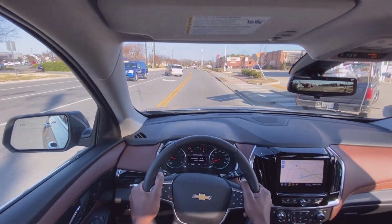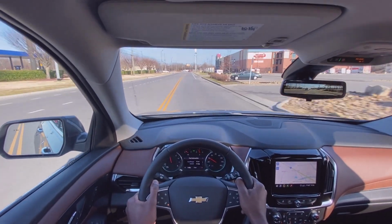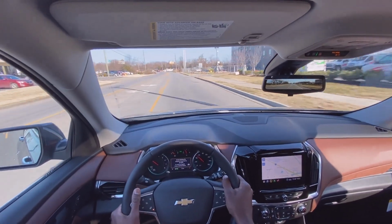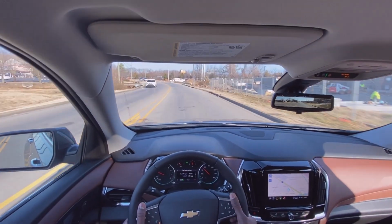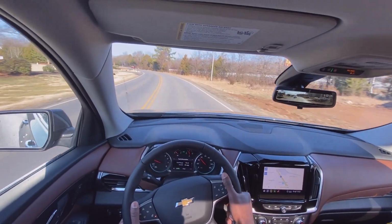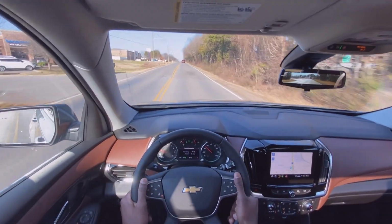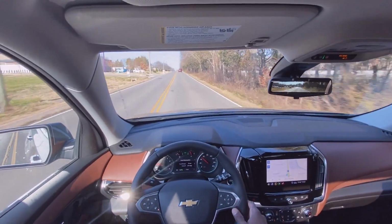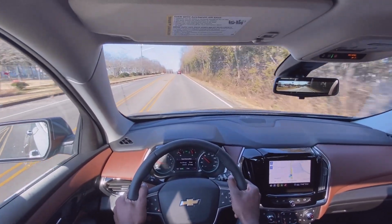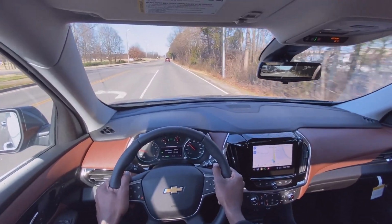We're just gonna give it a little throttle here. So especially in two-wheel drive mode, you can really see how peppy the car is. And the 9-speed really does help with the shifts. It's very smooth. No hesitation with it. So the Traverse has definitely come a long way. And in this High Country in particular, just a really smooth ride.